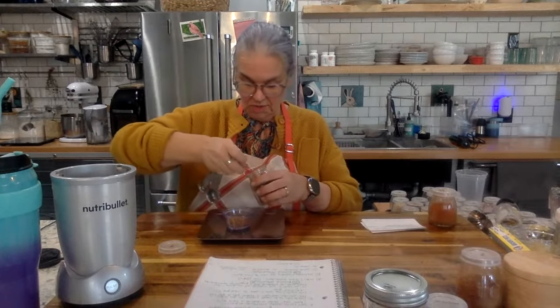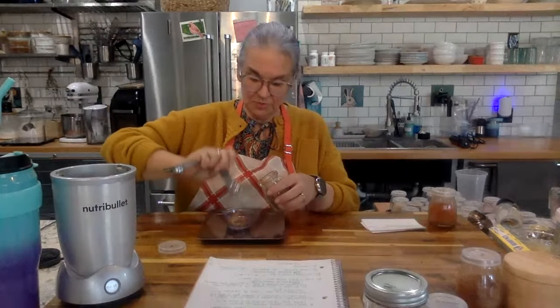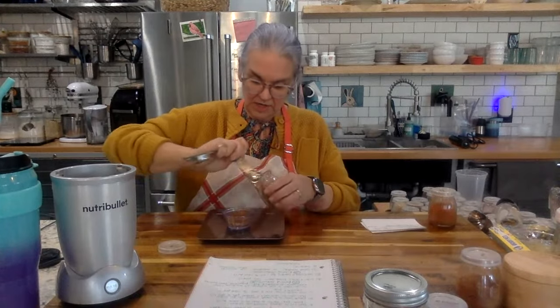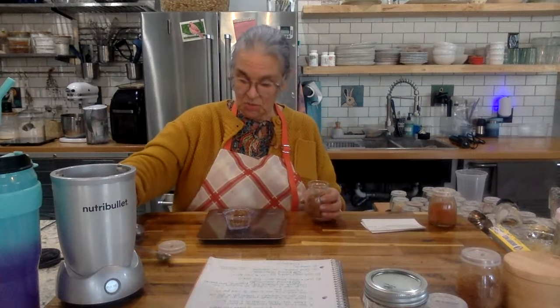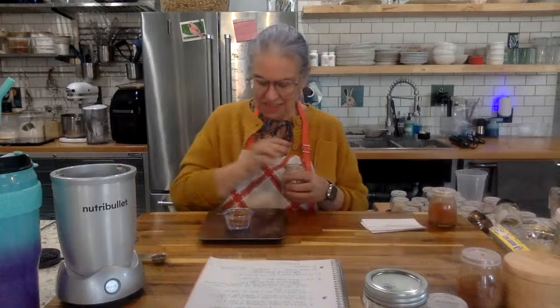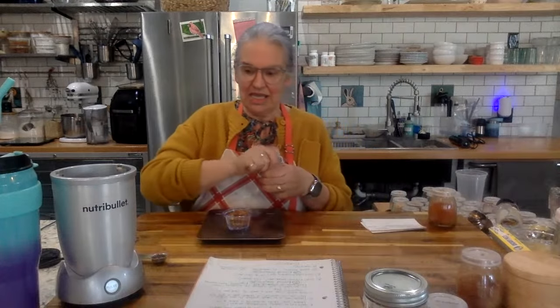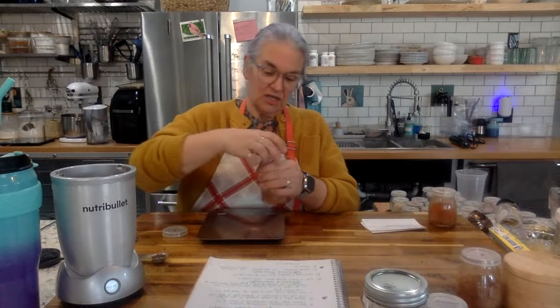Two. Three. That's a tablespoon. Four. Five. So six. So 2 tablespoons, which is a lot of seasoning, is 0.7 ounces. So I would say that may be what you get in a package.